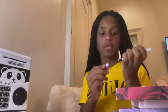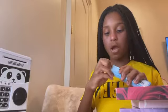Oh my gosh, it's literally so pretty, you guys. I know y'all can't see it, but it's fabulous. I'm not gonna put on the rest, maybe not. But I'm just gonna wipe off the eyeliner, maybe. We're gonna see the other colors we have. Next! Let's see what we have here.